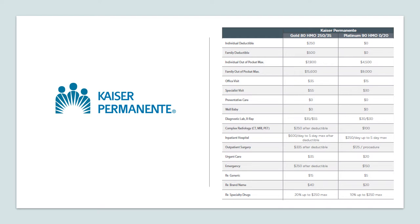If you need to be admitted to the hospital, that's $600 per day, up to a 5-day max. If you need to have outpatient surgery, it's $335. Urgent care visit is $35. Emergency is $250. For your prescription drugs, for generic, you're going to be paying $15. For brand, you're going to be paying $40. And anything that's a specialty drug is 20% up to $250.